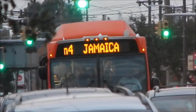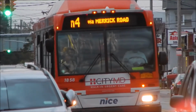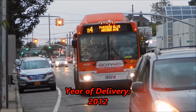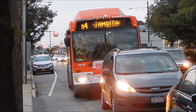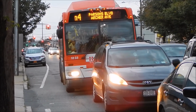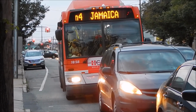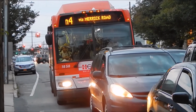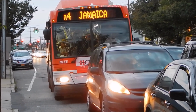Now the third gens, along with the 1700s and the 1800s, have a Cummins Westport ISLG engine and an Allison B400R transmission. These buses came in around 2012 with the fleet numbers starting out with 1840 and ending in 1884. What's the difference with these buses? Nothing. The same stupid design, the same stupid RAV, everything. The color scheme is the same, the design is the same. The only thing that's different is that the bubbles are taken off. So basically they were ordered under NICE and they were painted in the NICE paint scheme. And that's basically it.